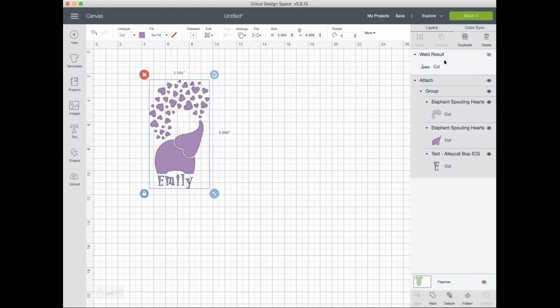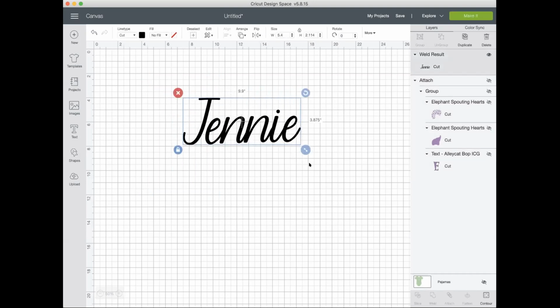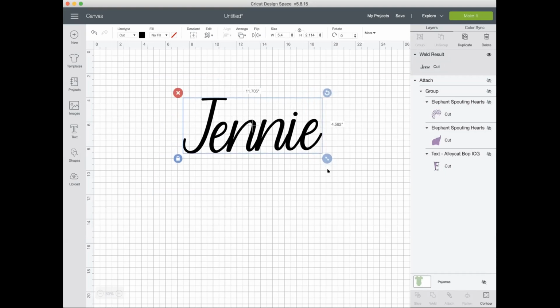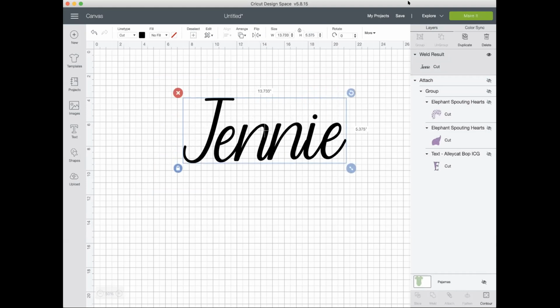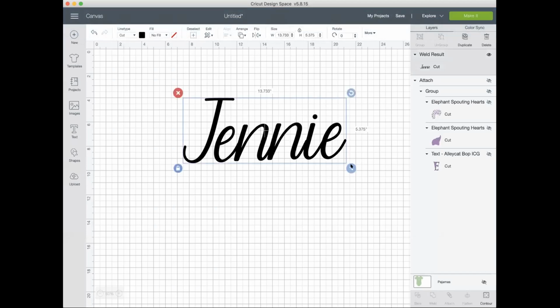Okay, so let's go back to Jenny's name, and let's say I have it pretty big, and now we all know that the mat is only 11 and something inches, but let's say I go up to 13 inches and I hit make it. It's going to turn it vertically because now it's also putting it on a 12 by 24 mat so that you can get that whole piece. If you're cutting something that doesn't fit within this 11 and a half inches, it will turn it vertically and shift it onto a longer mat.